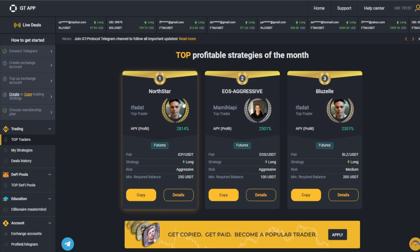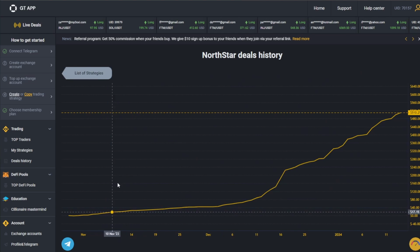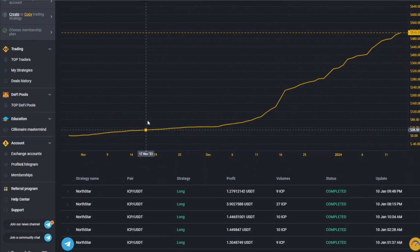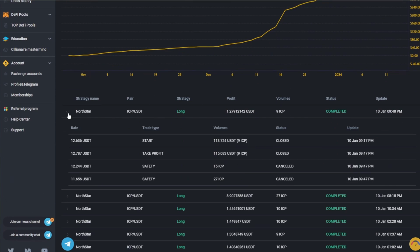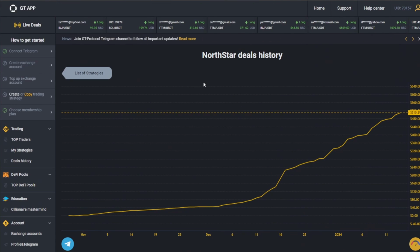But we can see here that the top profitable strategy has been North Star by Ifadad. This is one of the top traders on the platform, and if we go into the details, we can see all of the transparent performance over time. Beyond that, you can also see the individual trading data, when these trades were actually executed, where essentially the trade started, where the take profit was, and at what particular market price.